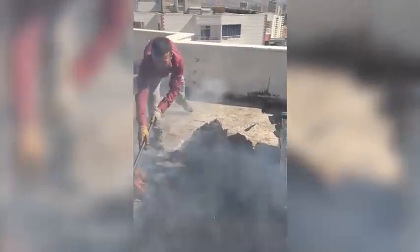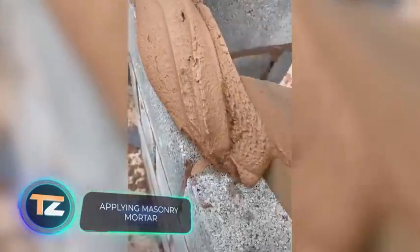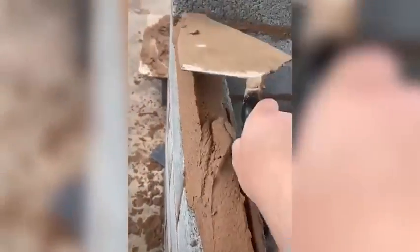Applying masonry mortar. A good worker doesn't need special templates or other devices to create an even joint with the same amount of mortar throughout the row. They just need to have good eyesight.